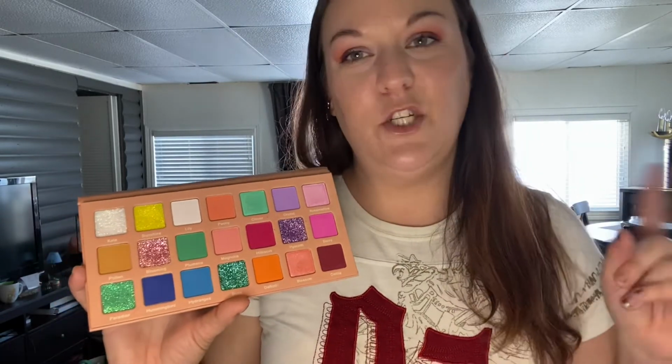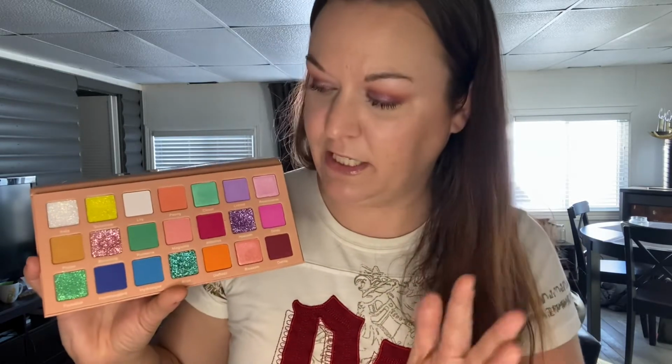All right, we are getting there. This palette is the Flower Bomb palette from Midas Cosmetics. I really liked the matte shades in this palette. However, I don't use glitter enough to really want to use any of these glitter shades, so I was a little bit scared, but I will probably use them. However, I really like the matte shades and I will continue to use them.